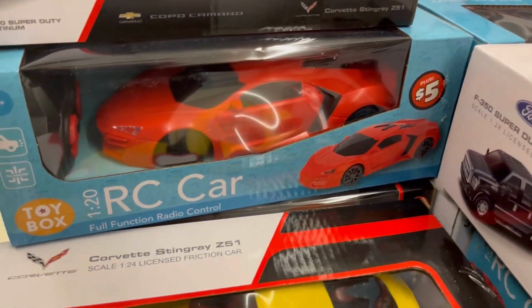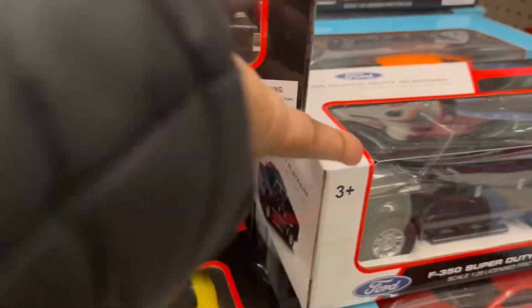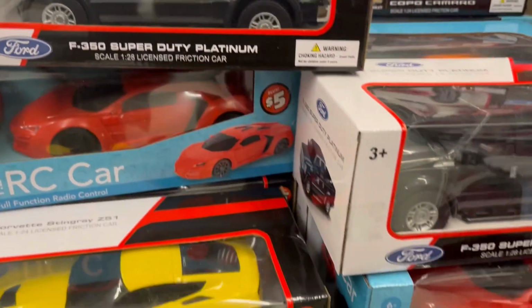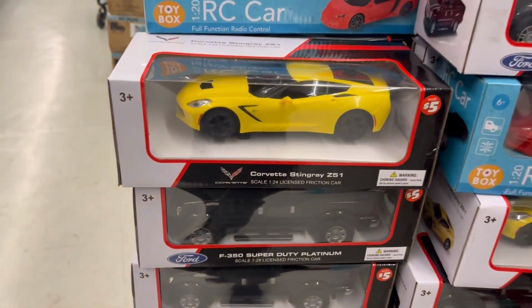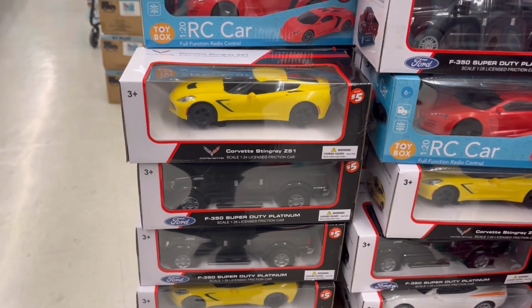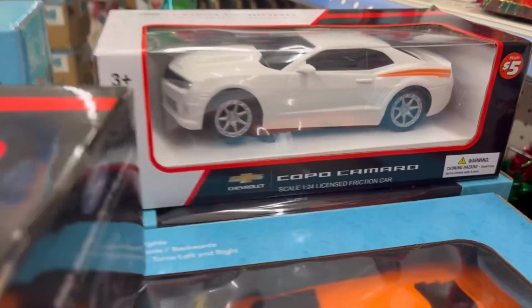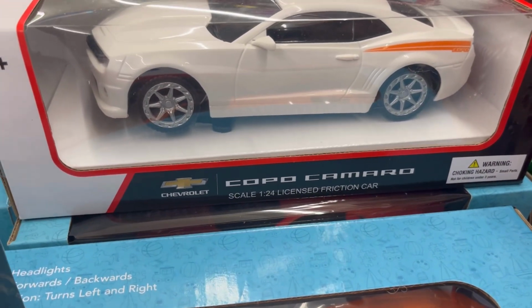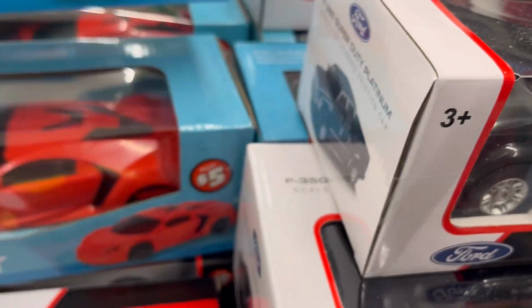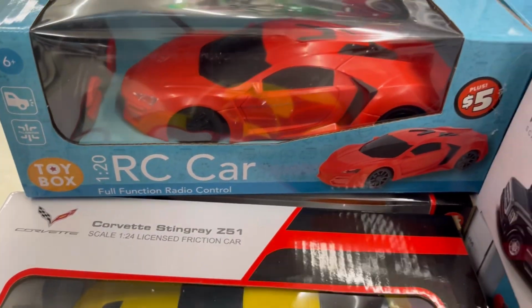So, I just got these cars, so I thought I'd take a look. The cars for the boys, $5 each. Corvette. What else? I seen a, what is this? A Camaro. Oh, I'm sorry. I don't know my cars, y'all. I don't. Ford. I know Ford, because I got a Ford.